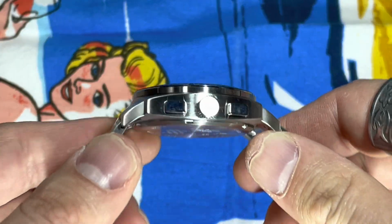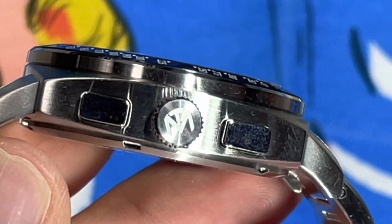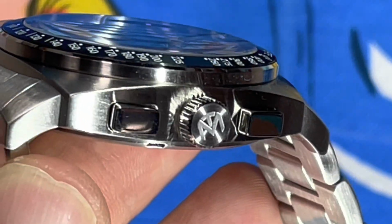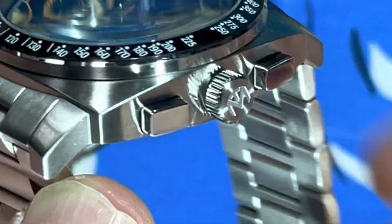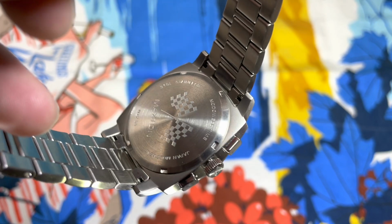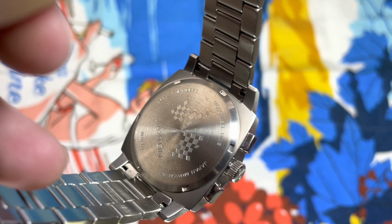The rectangular pushers here are 3.4 mil by 5.9 mil and polished, unlike everything else here. So it's kind of a nice little touch there. They go well with everything here. The case back is screw down with a really cool checkered flag motif because this is a racing chronograph.